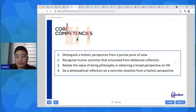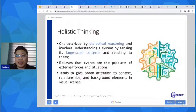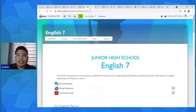And if you're going to look at the actual slides, we can see that the topics are about holistic thinking and partial thinking, because those are the things that DepEd would like us to teach. Let's take a look at another example.